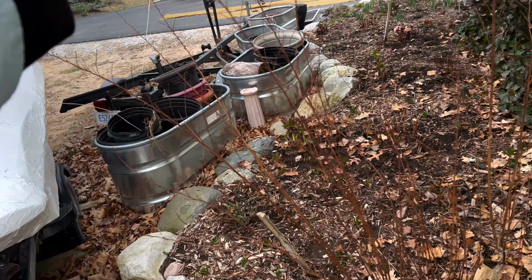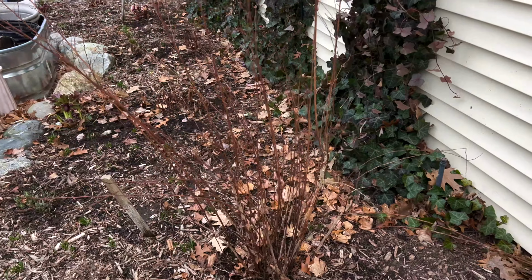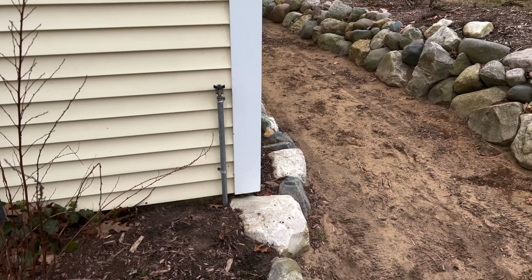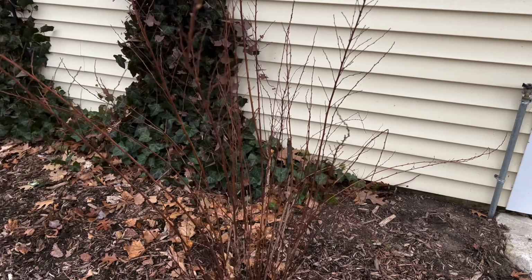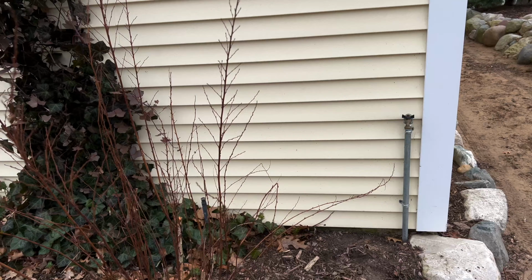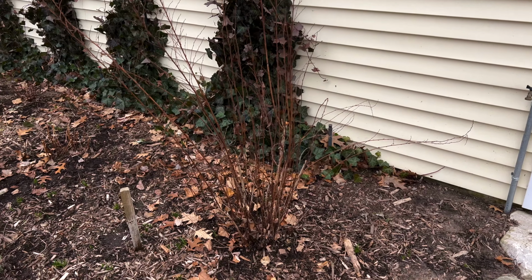One of the things that's a downside when you prune ninebarks is they lose their natural vase shape. A lot of them have, and this one does have. So by thinning it out and letting these grow, hopefully these now will start arching and we won't need to do too much more pruning to it in general.